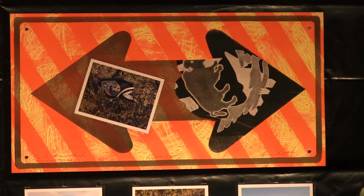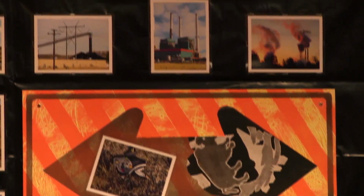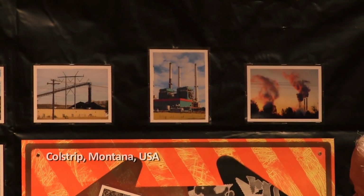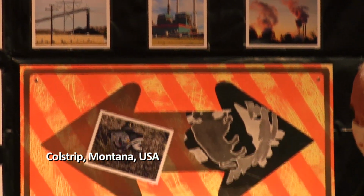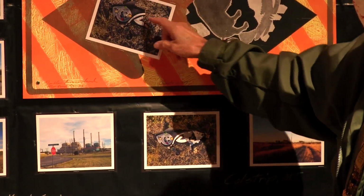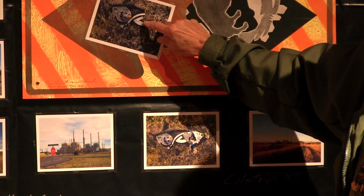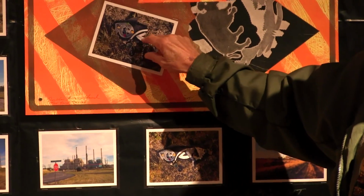This happens to be a coal strip. So you see images of the coal strip mine or processing here, and you see this double-headed arrow at coal strip. And I tore the original print in half, so I left half of that print at coal strip with little gummy bears there too.